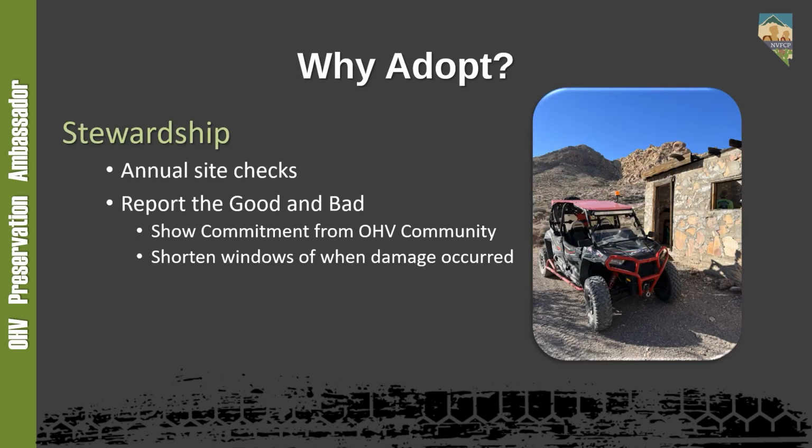So the main reason to adopt a site is really to solidify your stewardship. You're going to go out for annual site checks and report on whether or not the site looks good or bad. And this helps show a commitment from the OHV community that you are taking care of certain resources, and it shortens the window of when damage occurred by having those regular reports.